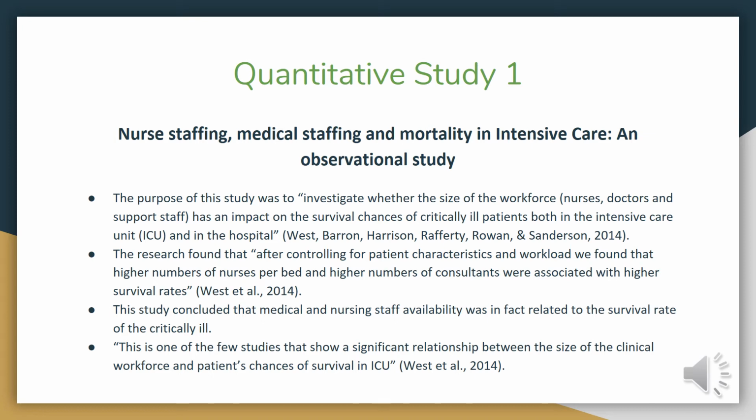Quantitative study number 1. Nurse staffing, medical staffing, and mortality in intensive care, an observational study. This is a quantitative study done to determine whether or not the size of the nursing staff had an impact on the survival rate of patients who were critically ill, both in the ICU and in the hospital. The independent variable is the size of the nursing staff. The dependent variable is the outcome of the patients in the ICU and hospital.